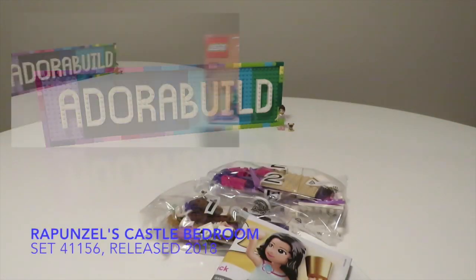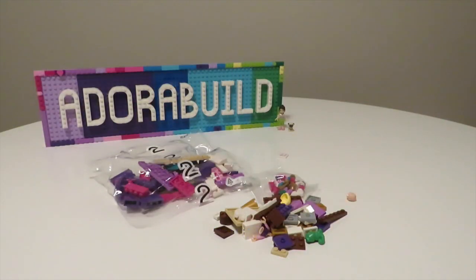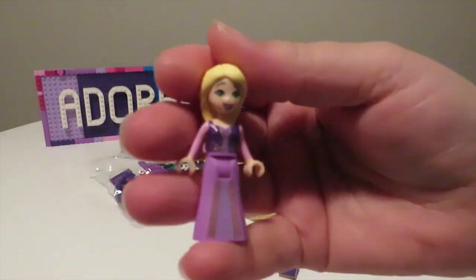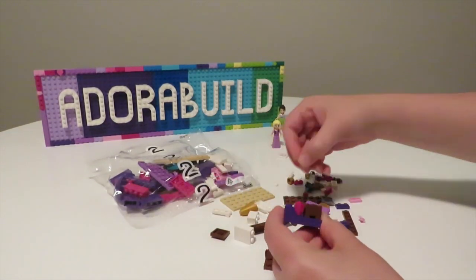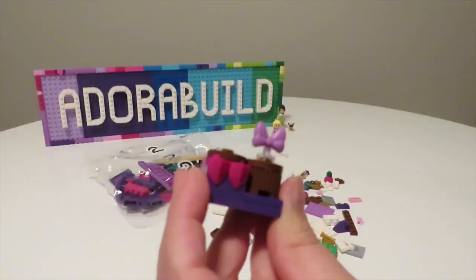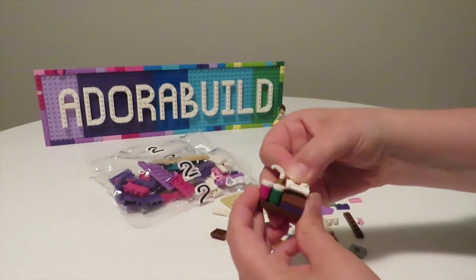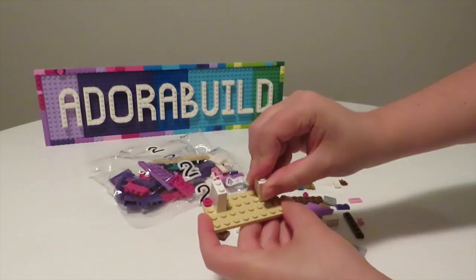Next most recent set, which was also released in 2018, was Rapunzel's Castle Bedroom. And as you can see here, this will also be a little bit of a speed build as well. And this set was a really fun build and had some really unique features in it. So we did get a couple of little chairs for Pascal, and we also got a little art stand as well as a bookcase with a few books and a telescope on it too.